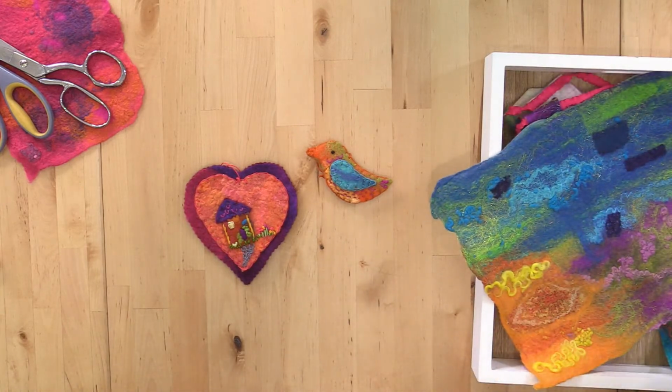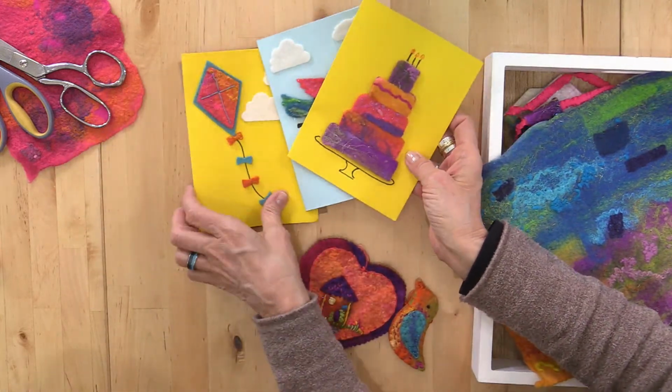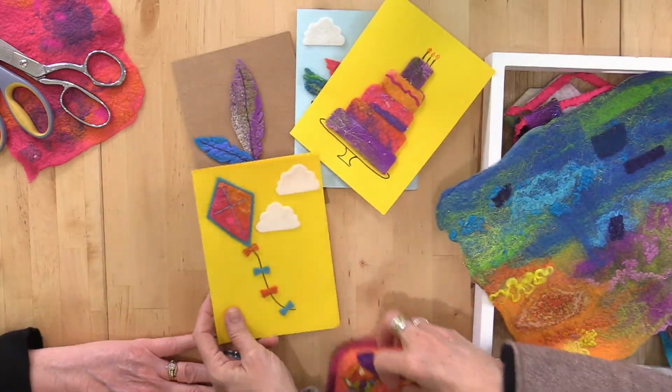And then, I know I have something else. I know I have more. This was a really fun one. So these are some greeting cards, and this was a whole other day that we played together.